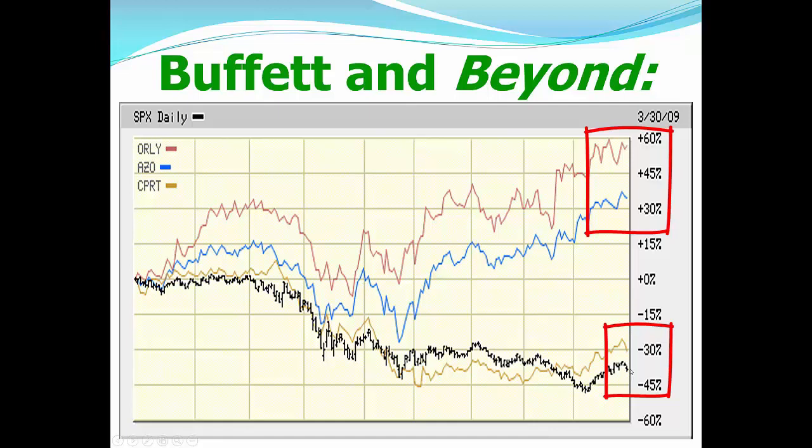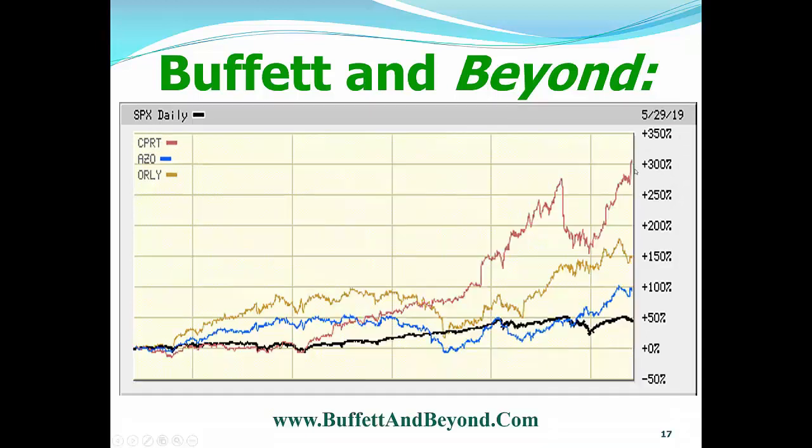So here we go. The dilemma is that Copart is performing better. It has a unique business model in that it's different than AutoZone and O'Reilly, but it is not recession proof. But it is outperforming. When we look at the 5-year returns once again, you can see that Copart is up 300% with the market up about 45%. And we can see O'Reilly outperforming AutoZone handily, and all three stocks outperforming the S&P 500.